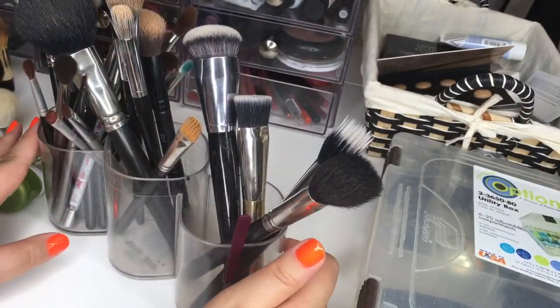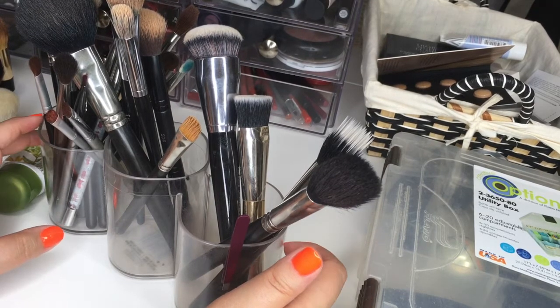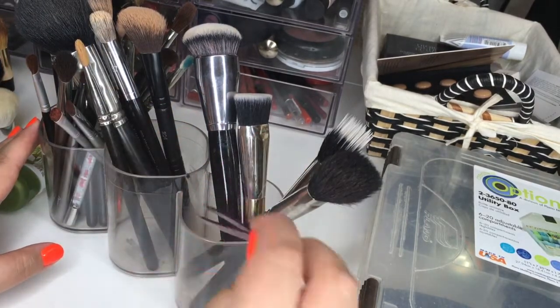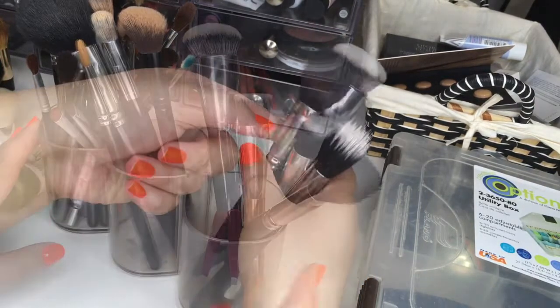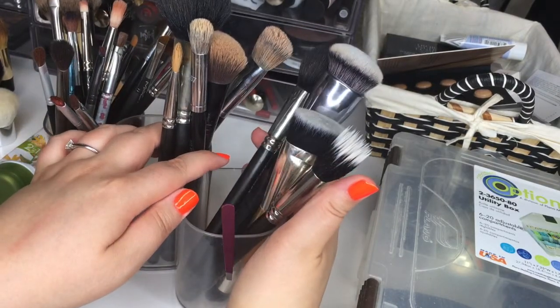So I got this off Amazon as well. I don't even know if this is actually intended for makeup. Maybe it's for pencils, but whatever. It works perfect for makeup brushes. I also keep my little tweezers hanging on the side here. So I try to keep this organized, I guess, sort of. They're all extremely dirty, I apologize.